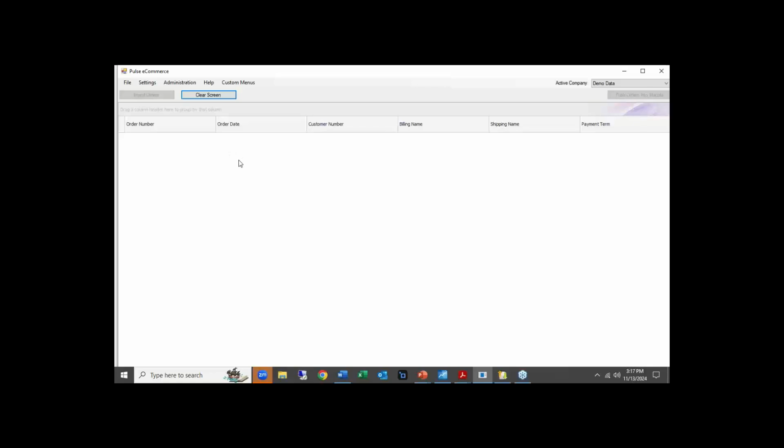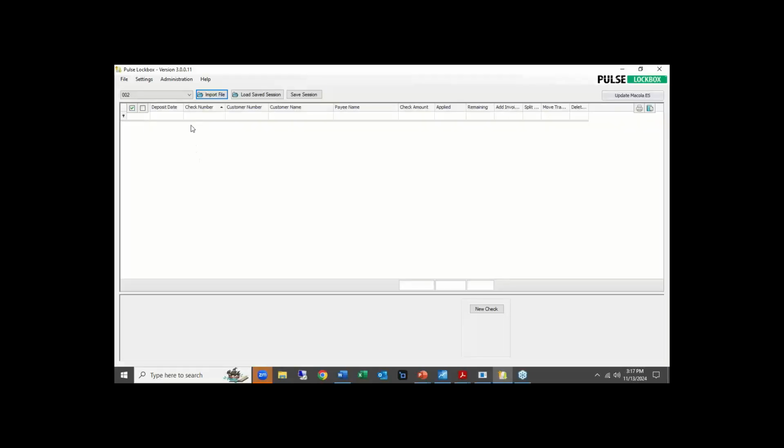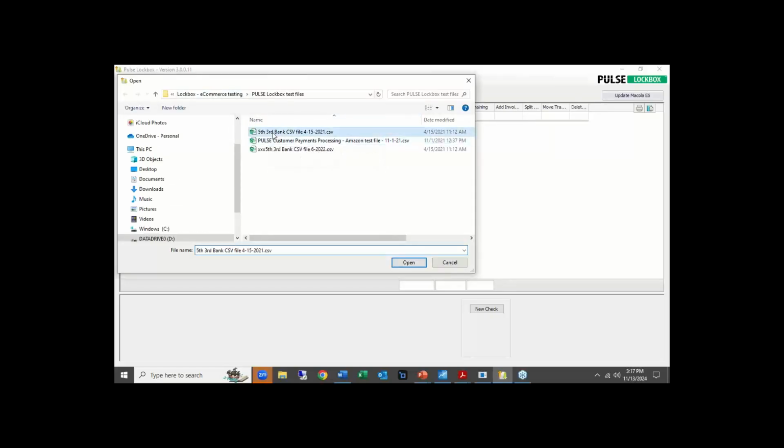Okay, so the next one that we want to talk about was the ability to import payment transactions, because as soon as you start down the road of e-commerce, and e-commerce could simply be, you may say, well, we develop these instruments, we don't sell them on, but you might sell spare parts on Shopify. So in this case, these are payment records coming in, and I'm going to import this. It's actually a bank file.